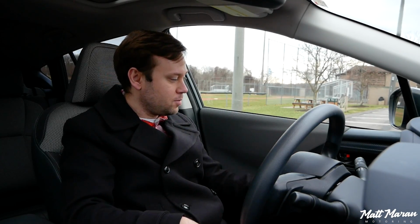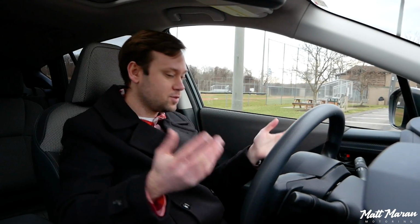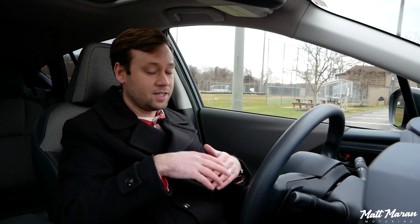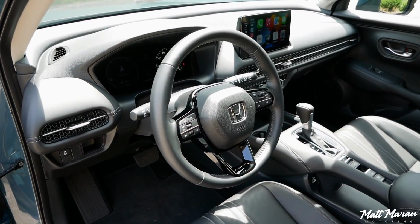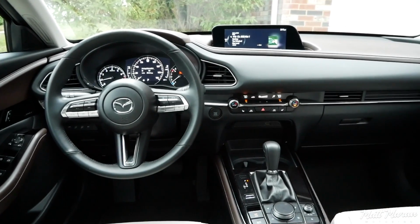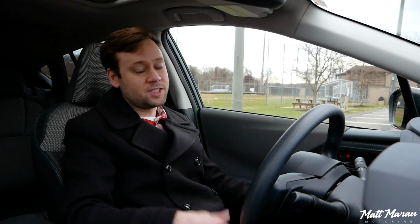I mean, you still have lots of hard plastic here, and that's the case even for the limited version, which is a little less excusable. But here for this one, under $30,000, it's okay, but certainly isn't going to wow you with this interior like most of the competitors. The Honda HR-V's got padding all over the place. Mazda CX-30 has padding everywhere. There's a lot nicer interiors for this same money in this same segment. But if that kind of stuff isn't important to you, this Crosstrek interior is going to be totally fine.